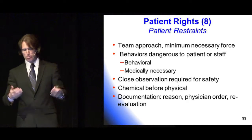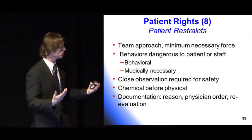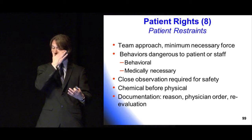Patient restraints is a team approach. You might need it because the patient is just behaviorally out of control, or it's medically necessary. They're going to pull out their endotracheal tube, whatever it is. You've got to give them close observation, chemical before physical, document the reason, physician order has to be there, and reevaluation.